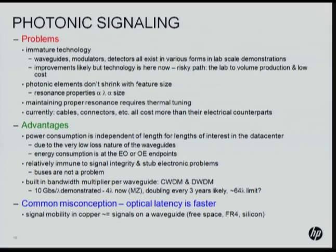The other issue is that the optical structures themselves don't scale with technology, right? The properties of those rings are proportional to the frequency of light that you're using, and the sizes of the devices have to be sized properly and with the appropriate control so that you have the channel spacing that can be maintained. The other issue is this thermal tuning issue.